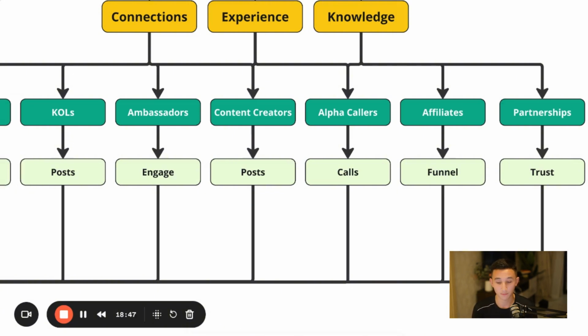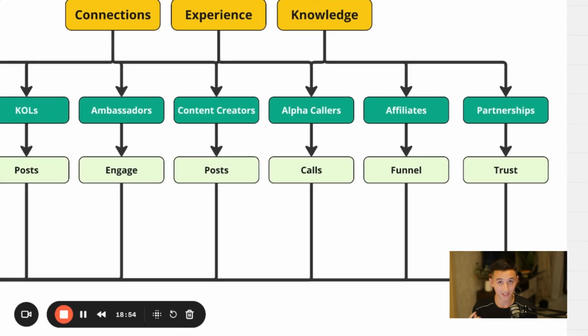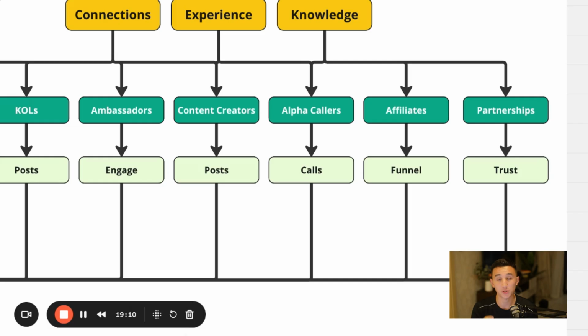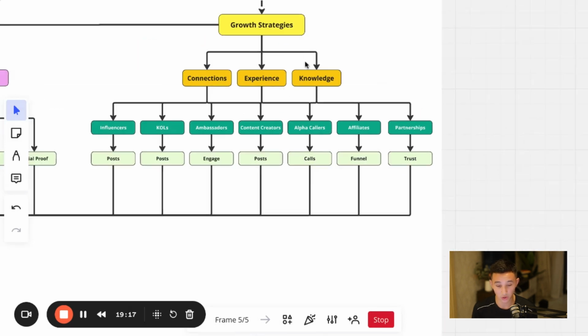Final 2 things would be affiliates. 1, onboard known and established affiliates in crypto to funnel their communities to your project. In return for being an affiliate, they will get compensated for the positive returns they bring. Finally, partnerships. I talked about them in terms of trust. Establish partnerships with proven companies and communities in the space. This will drive attention. So all of these things are growth strategies we use at Lumina and have been very, very, very successful.